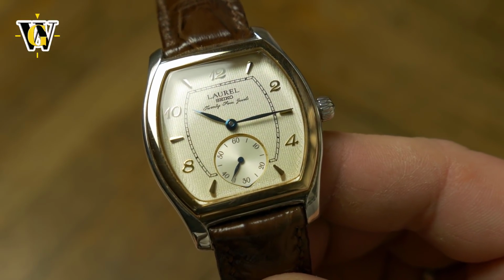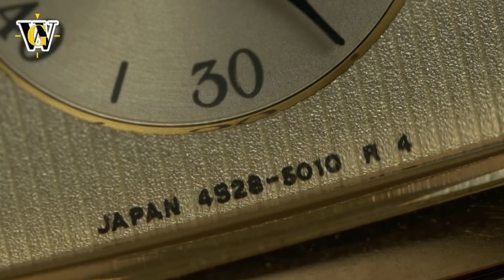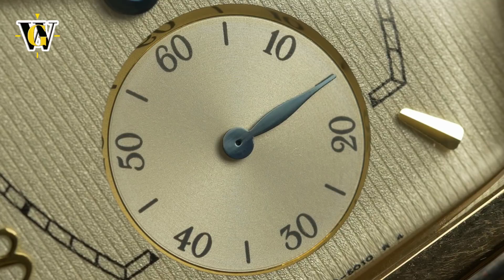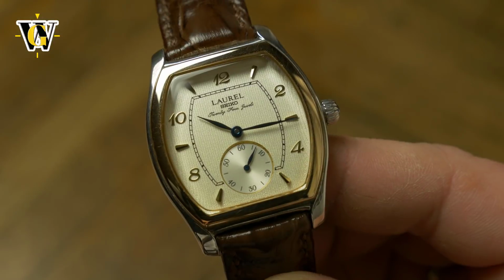And the last and probably the most special thing about it is the movement. The watch is powered by the caliber 4S28. It is a manual wind movement beating at 28,800 bph that comes with hacking and a small seconds complication. What makes it special is the fact that it belongs to the 4S line of movements that were born in the 90s when Seiko realized the rebirth of mechanical watchmaking is happening. Since they lost their know-how when it comes to high-end watchmaking, they had to relearn the skills.